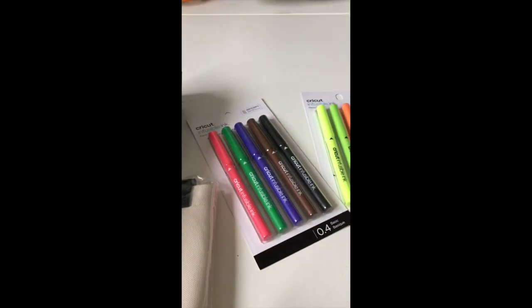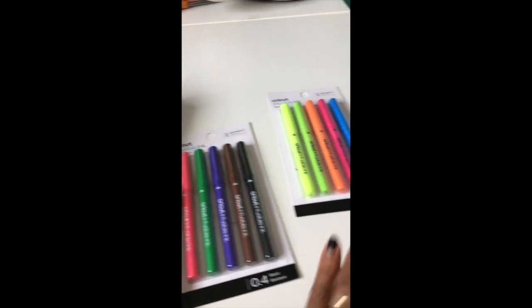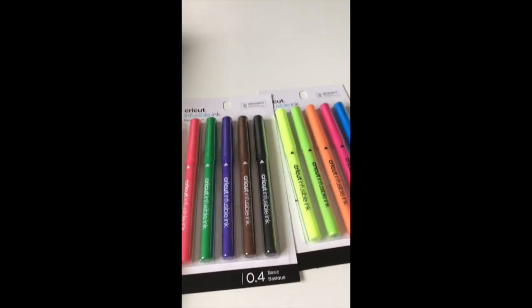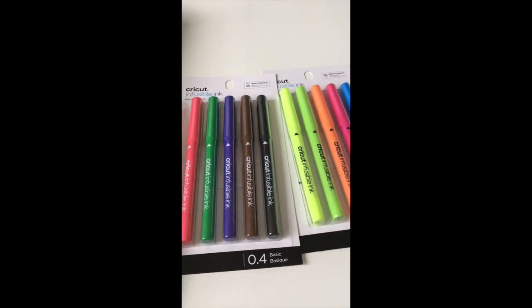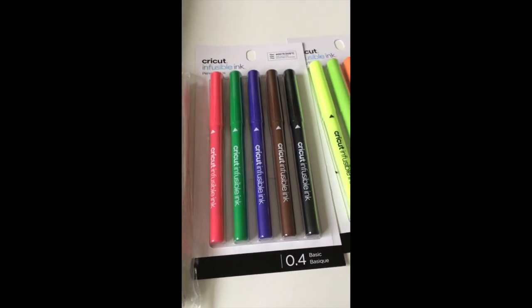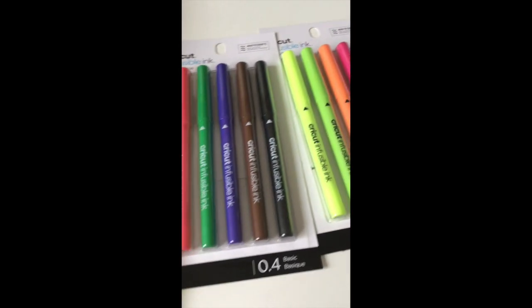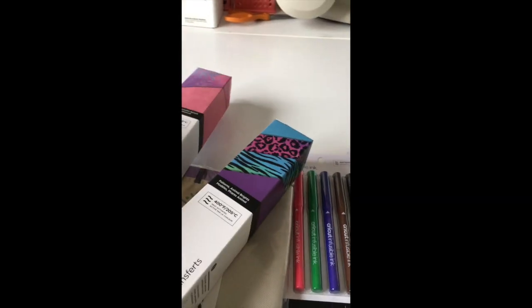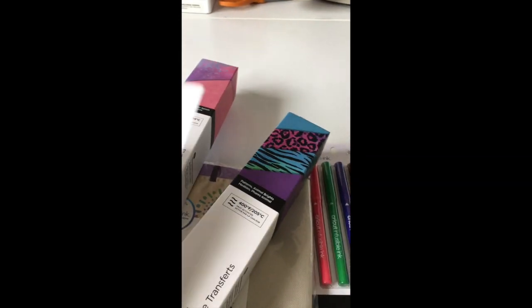And then I went ahead and picked up the pens. These are the actual pens that you can pick up. They go in the Cricut, so you can actually write. They're the infusible ink pens. And so I said, I'm going to give all of this stuff a try. Today we're just going to do the shirt, but I'll show you my receipt.